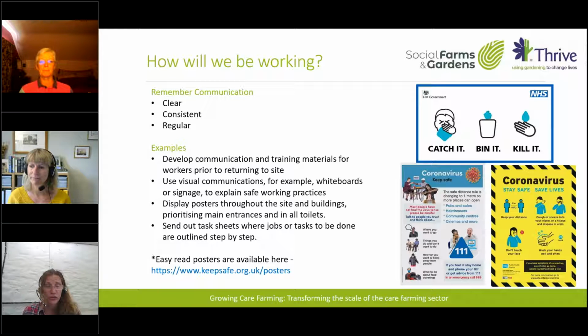So communication, obviously very clear. There are a number of easy read documents that are available. So if you can see, there's a link here to keep safe, and there are other free posters that you can download. Lots of it easy read as well. So plenty of signage to make it really obvious.